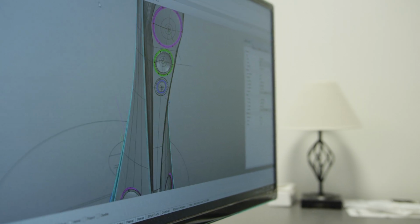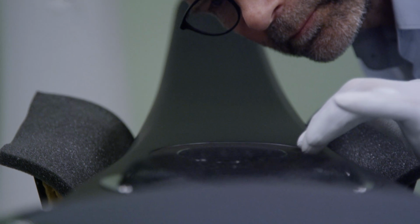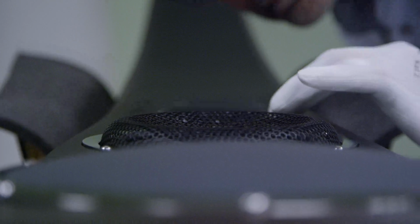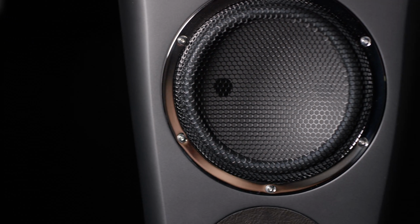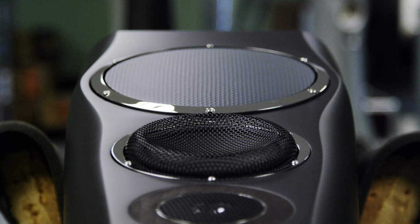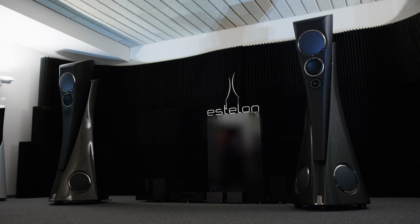Our flagship model is Estelon Extreme. We used all our knowledge, all information, all the best components and parts for building this speaker. Extreme is a four-way design. We use two woofers with aluminum sandwich construction membrane, a mid woofer with the same construction, a mid-range with ceramic membrane, and a diamond tweeter. Diamond tweeter is the best because it's the hardest membrane. It's very light and strong. No dynamic distortions, no harmonic distortions.